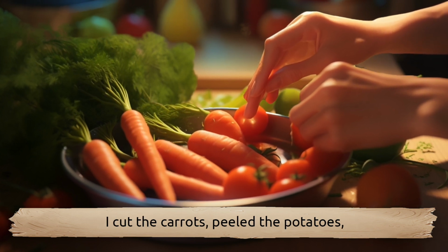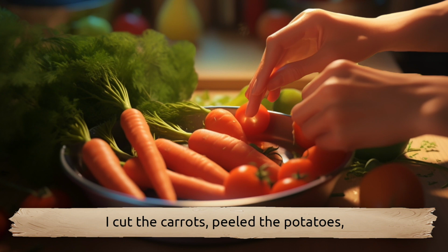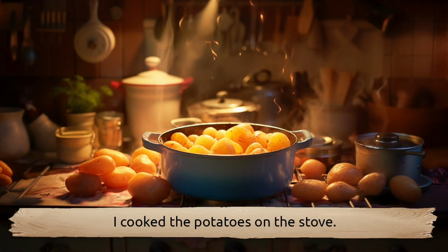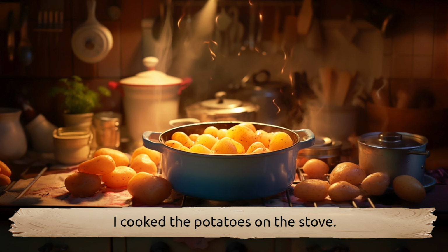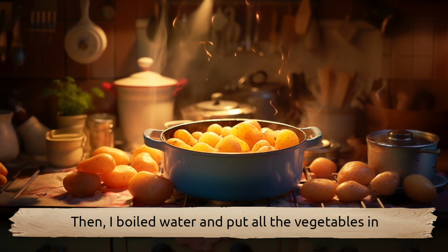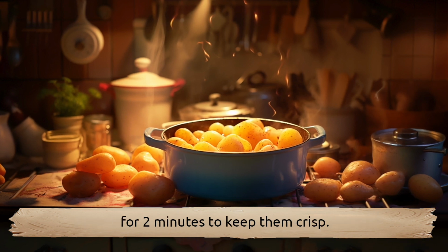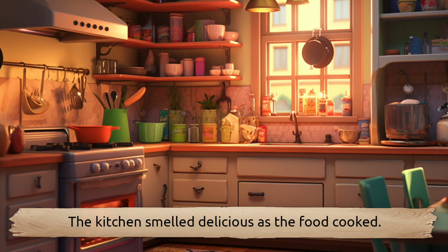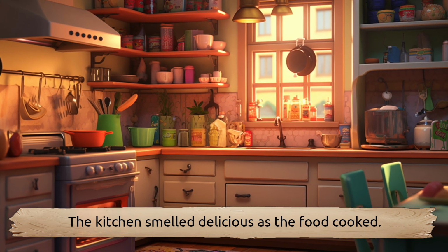I cut the carrots, peeled the potatoes, and broke the broccoli into small pieces. I cooked the potatoes on the stove. Then, I boiled water and put all the vegetables in for 2 minutes to keep them crisp. The kitchen smelled delicious as the food cooked.